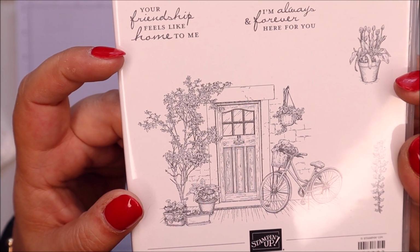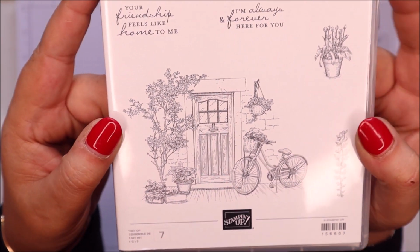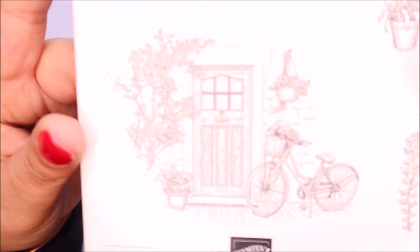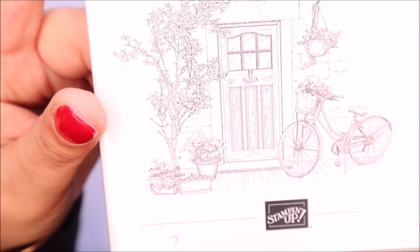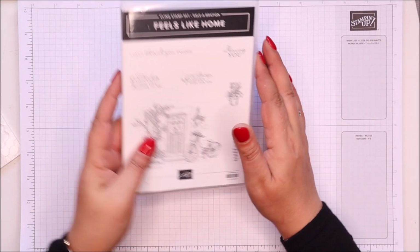Your friendship feels like home to me. I'm always and forever here for you. I can't thank you enough. Missing you. Just beautiful details on it. Again, let me see if I can get close enough. Just gorgeous, and yeah, free.